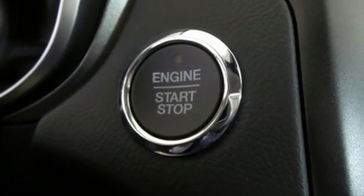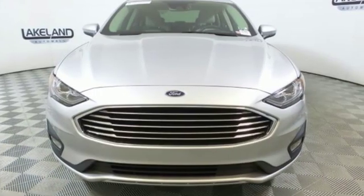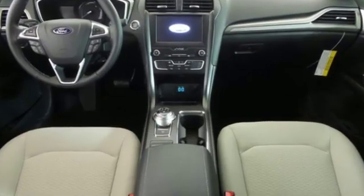Edmunds.com finds its light steering yields ample feedback and the whole package changes direction with remarkable ease. Built on tradition, built to last, Ford.